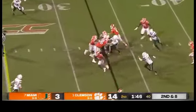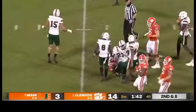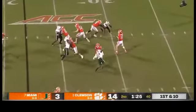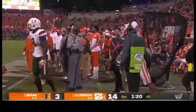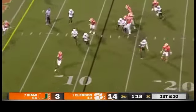And 2nd and 8, Travis has it and spins free, shows the muscle, and gets a first down to that 20. Rough series, the penalty, the missed tackle there. Now Lawrence from the pocket flips it short, and this is Ladson again, who just skips out of bounds for the first half, first 4 of the second half.